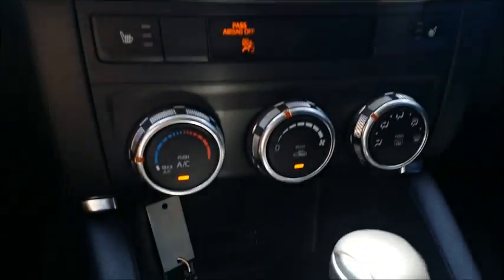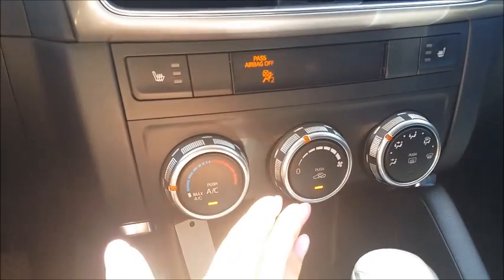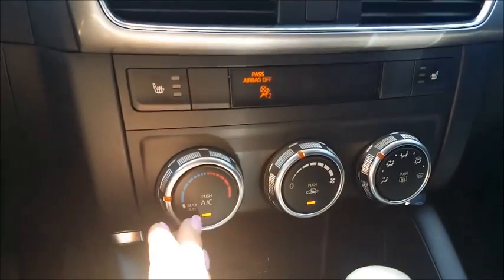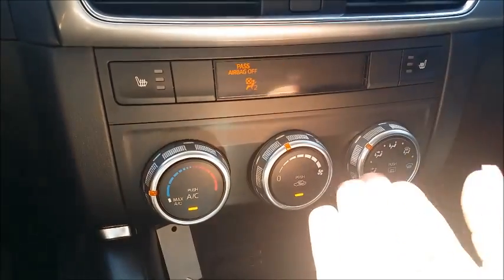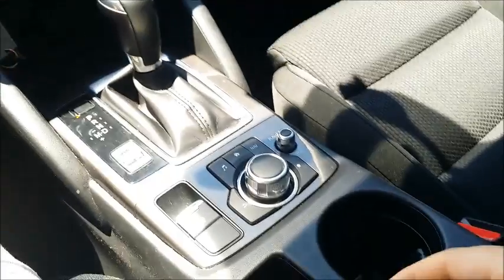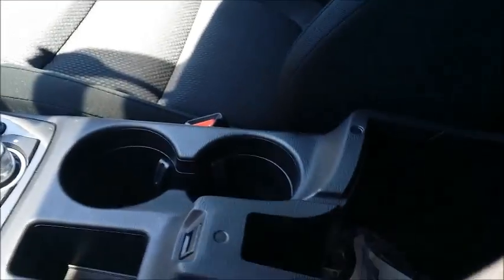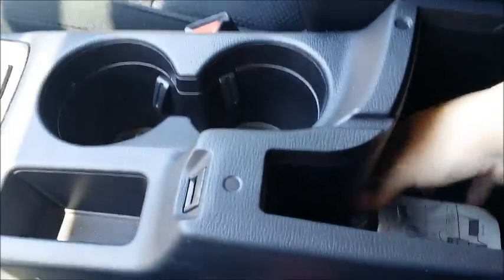So, standard climate controls. I love what they've done with the dials for 2016. It looks very, very nice, easy to use, hot, cold, fan speed, and what you want going on. We also have heated seats in this guy, because this is a mid-trim. And like I said, GS front-wheel drive or all-wheel drive, features are exactly the same.